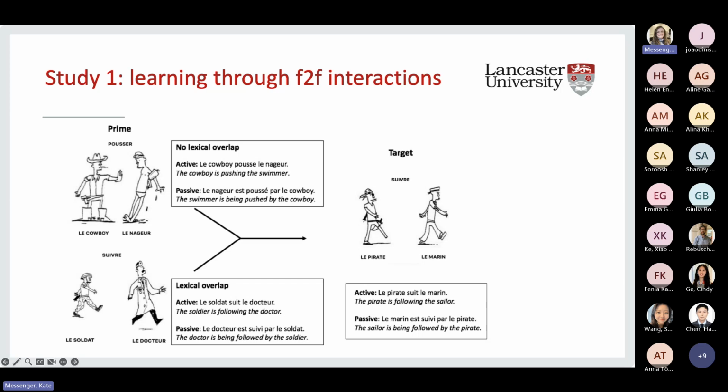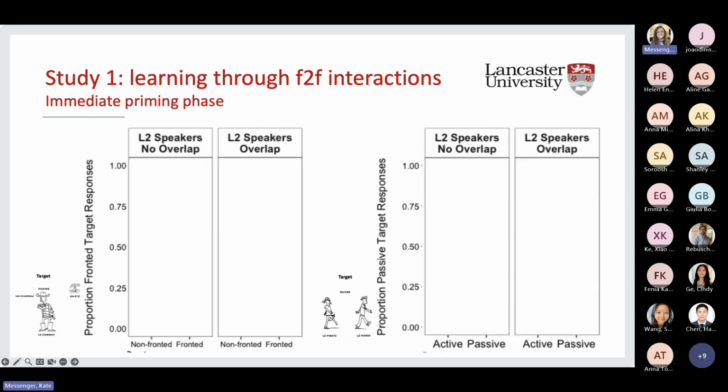Okay, so they take turns, the experimenter describes a picture, the participant finds it in the array, and then the participant describes a picture and the experimenter finds it. And what we're interested in is, how do they describe this picture, and is it related to the way in which the experimenter described theirs?